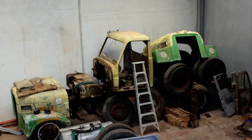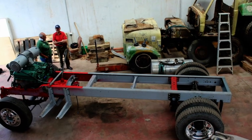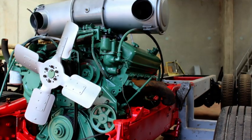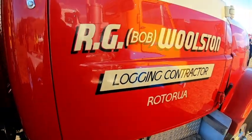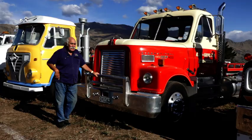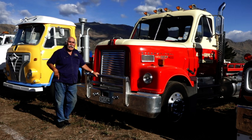But Bob Wilson restored this truck. I was there when it arrived. I was there when he pulled the engine out of it and turned it into this. So he made it for himself, and so it's easy to drive. It's got an automatic transmission, and it's something you can just get in and enjoy and take it anywhere. So as I said, it's living in the Timaru Truck Museum, and if you're down that way, it'd be worth popping in and having a look at it.